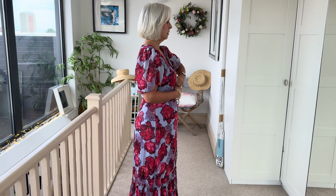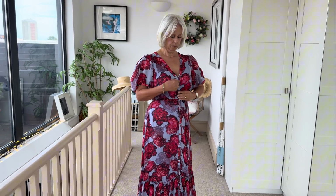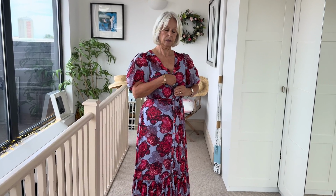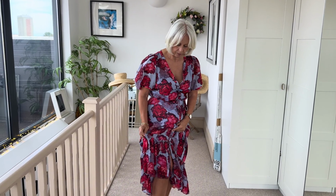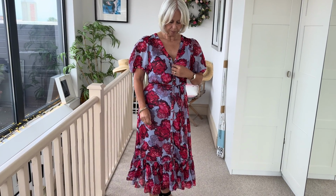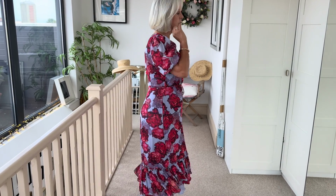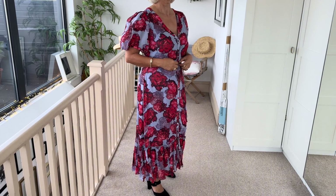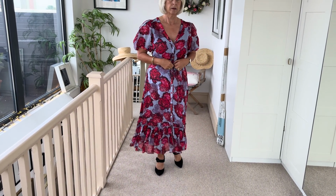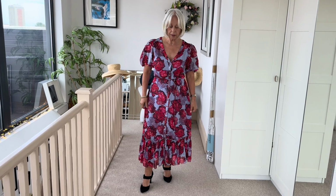I think, you know, you do get a little bit more with Phase Eight. The style, the details and everything. I mean, the bottom of the dress is really beautiful, isn't it? Lovely. Yeah, and they feel really nice. Really nice movement to it, isn't it? Yeah. But almost Spanish looking. Yeah, I think it's really lovely.